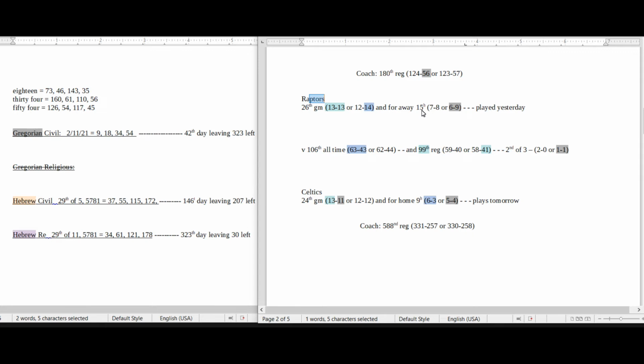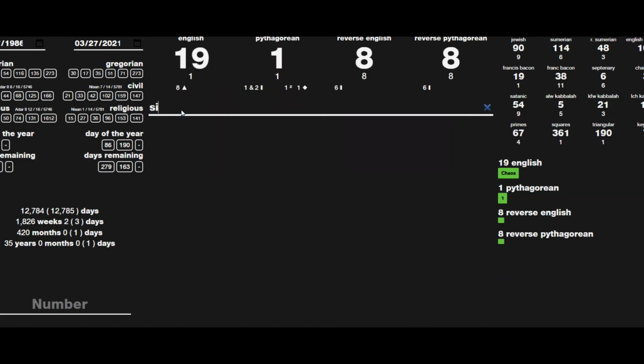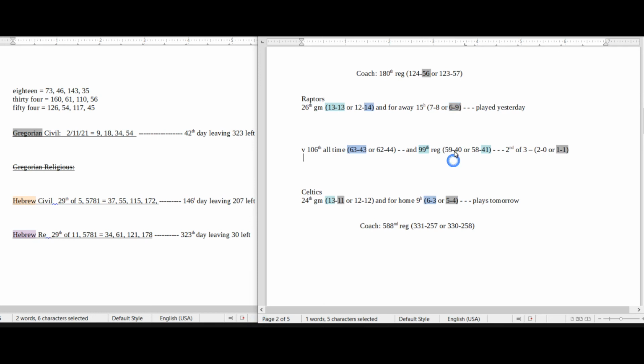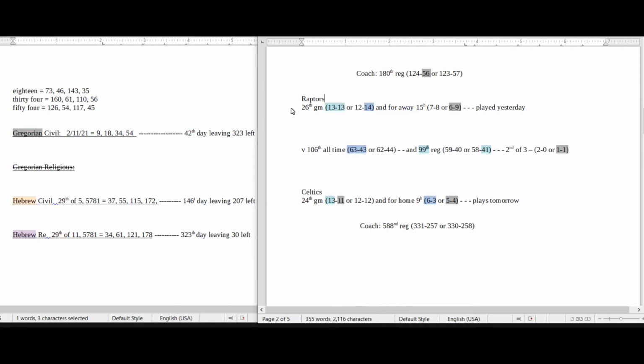Although Raptors, if they do the 14, would become 6-9 on the road with the loss. Today does have 9 date numerology on the Gregorian. They would get their 9th road loss. But 69 also sums to 139, the 34th prime number. Today with 34 and 9 date numerology. 34, the 9th triangular number. But at the same time, 34 sums to 56. And Raptors can become 13-13, and their coach would sit on 56 losses with a win today.